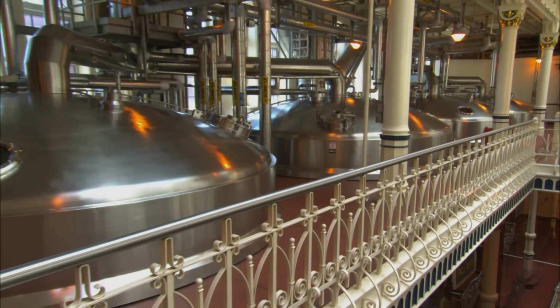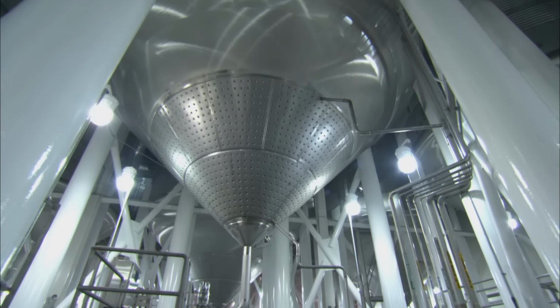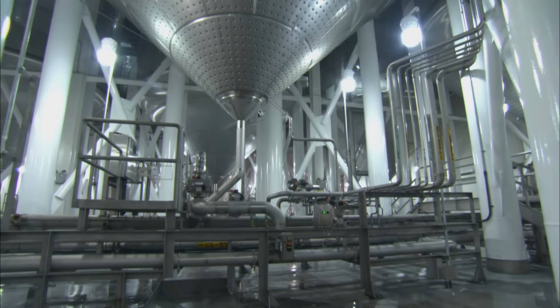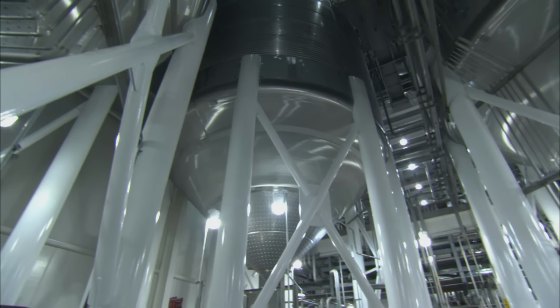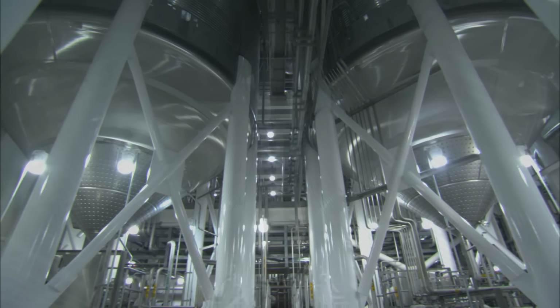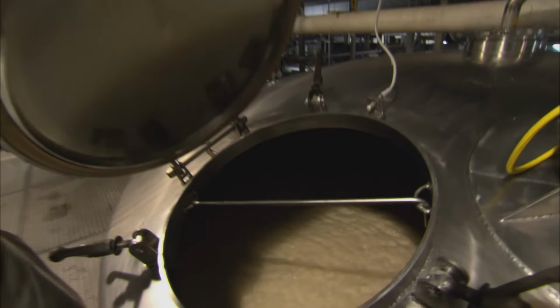Up until now, the brewers have done all their work on what's called the hot side. But the payoff for all the hard work happens on the other half of the brewery, known as the cold side. You have a hot, boiling liquid. It's full of hops. Now what you want to do is get it ready for fermentation.